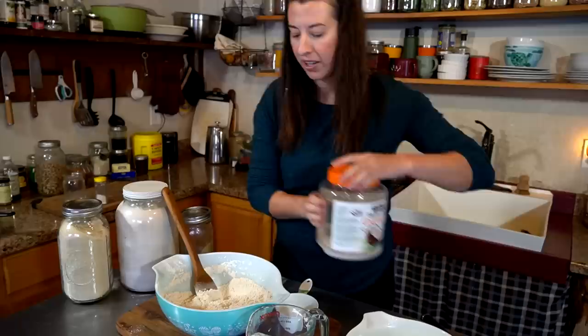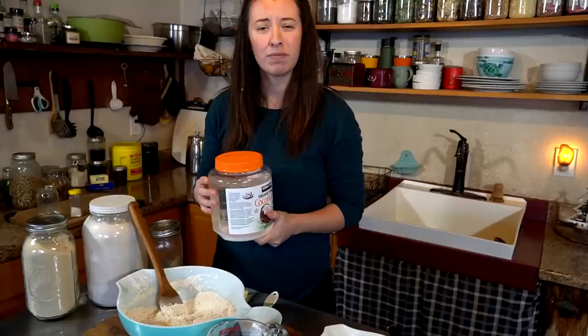Right, we've got the dry ingredients mixed and we're adding in some of our oils. We find ourselves cooking a lot with coconut oil. I don't know why, we just prefer it. So we do a lot of baking with it too. And you can definitely use all butter for this recipe.